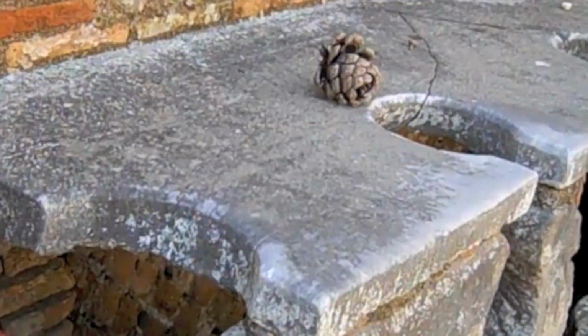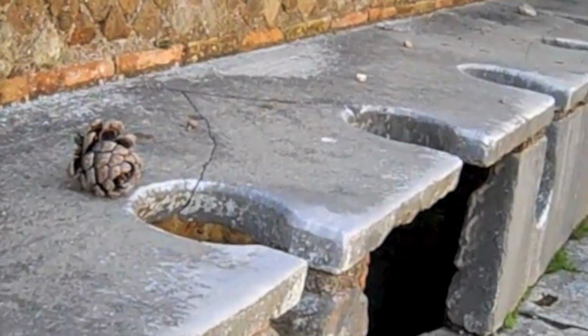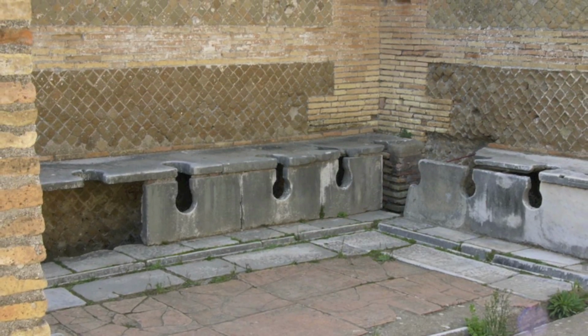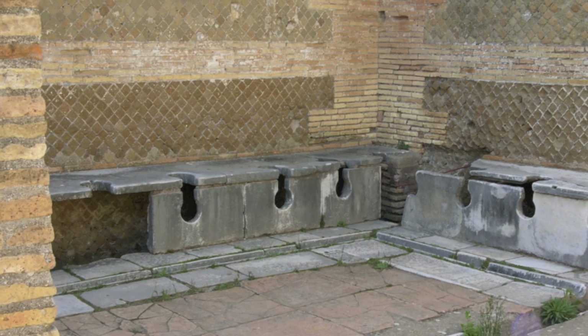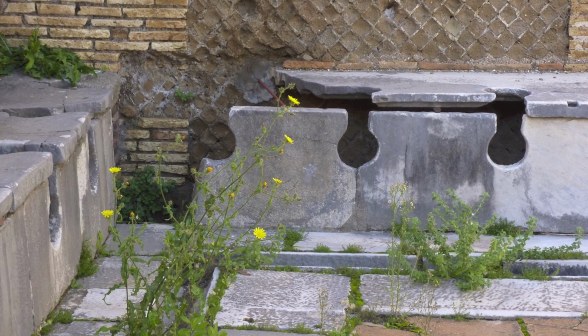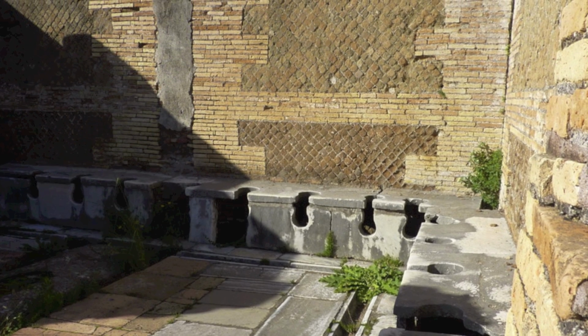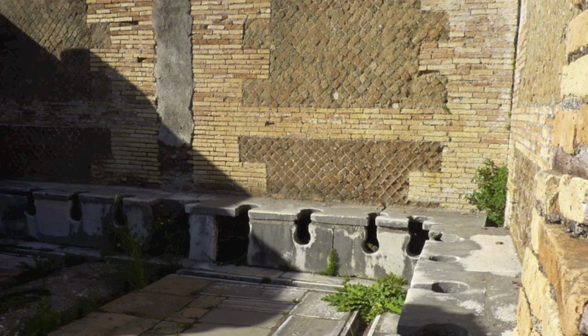Public latrines, also known as foricae, follow a similar layout wherever you find them. Seating, either of stone or wood, arranged around three sides of a room, as seen here in the forum latrines at Ostia. There were no cubicles or partitions. The foricae were truly public.